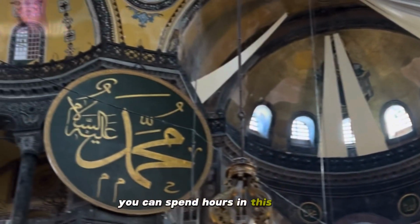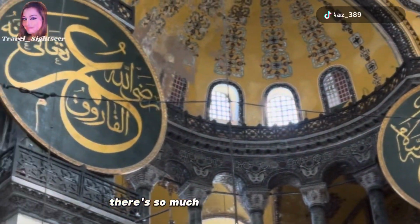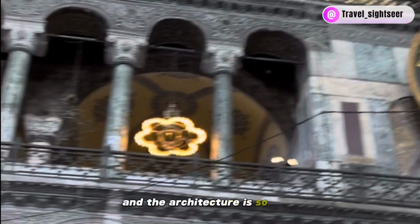You can spend hours in this mosque and just not get bored. There's so much history in this mosque and the architecture is so beautiful.